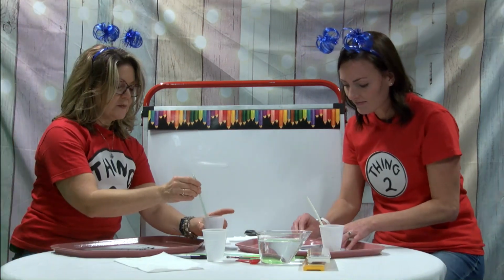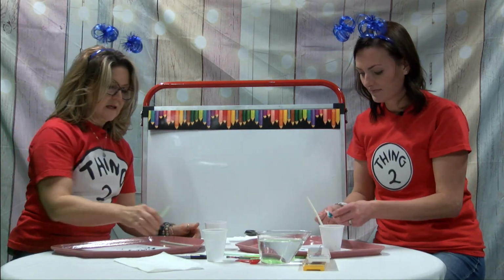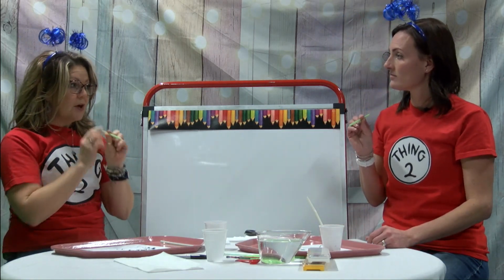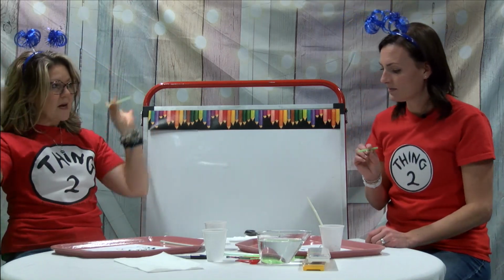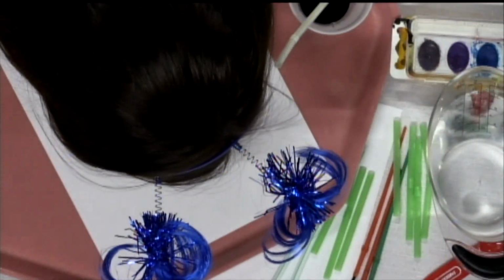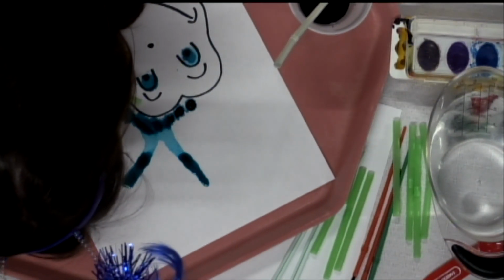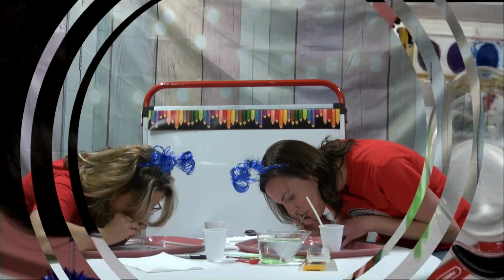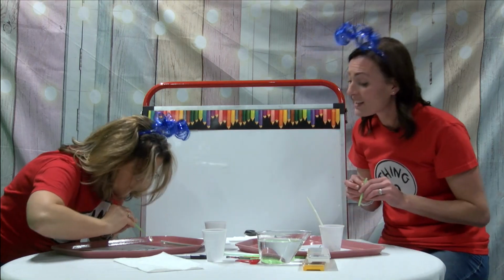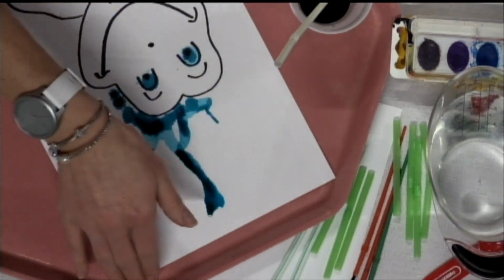So, once we do our dropping, I'm going to put my straw right on the tray so nothing gets too messy. And then with my shortened straw, I am going to blow the drops to make that crazy hair. All right, so lean in. This color's pretty good. It's really pretty. The tray is really helpful too because if your kids get a little excited with the blowing, it would blow it right off the paper. It's going to protect whatever's in front of it too.